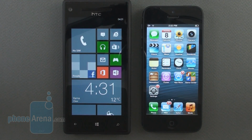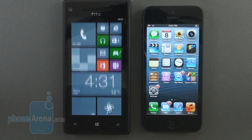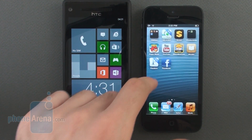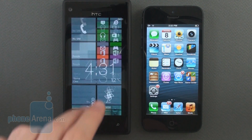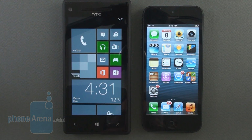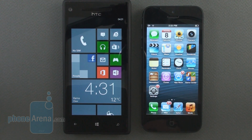Obviously, we're looking at two very different operating systems. On the left side here we have the Windows Phone 8 OS on the 8X and iOS 6 here on the iPhone 5. Now, the home screen of the Windows Phone 8X, as you can see, is very animated. It has these so-called live tiles. The cool thing about them is that they're not just app icons, but they show additional information if they're programmed to do so. Meanwhile, on the iPhone 5 we have this absolutely static experience with these app shortcuts that just sit and do nothing.